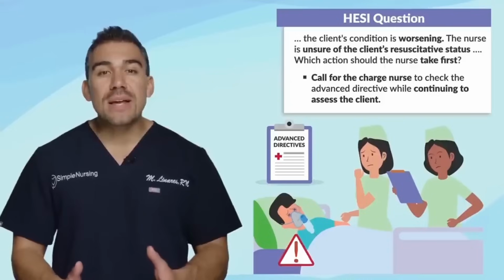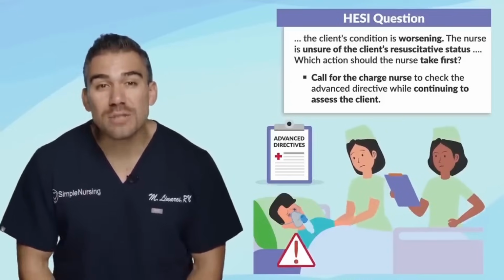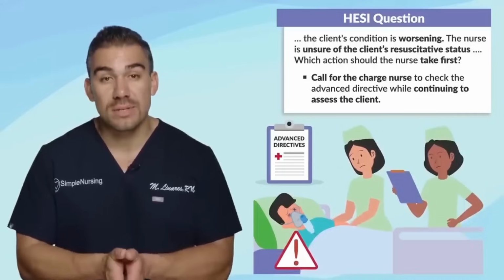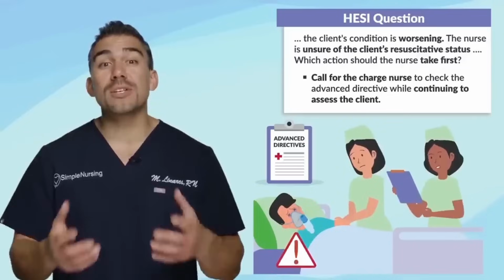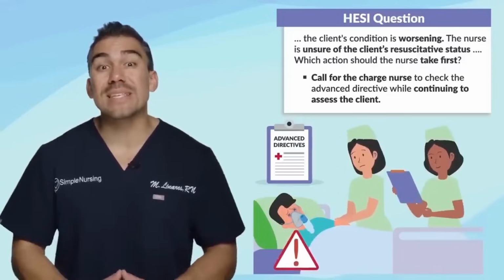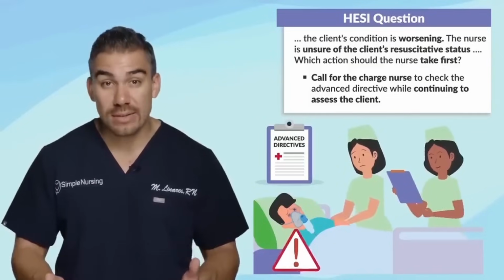Yes, just because the client's condition is worsening, the nurse should remain with the client. Remember, assessment always comes first. So continue the assessment while calling for help from the charge nurse to determine the client's resuscitative status. Always assess and stay with the client.